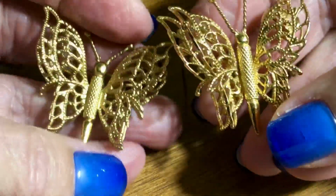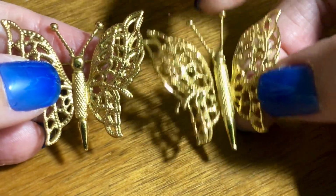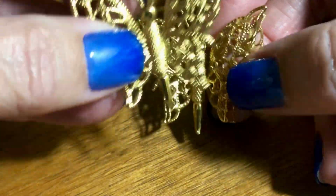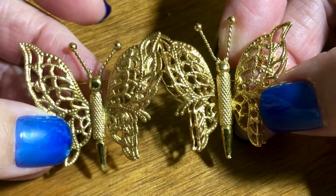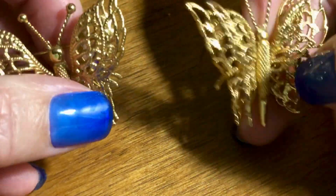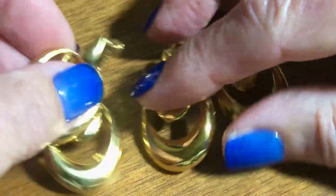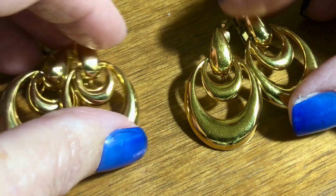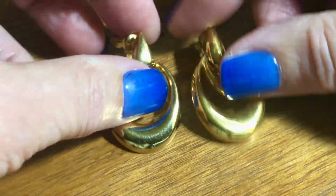So there you have two seemingly identical pins. I don't know, this one seems longer, just looking at the middle part of the body. It might be an optical illusion, but anyway, there is definitely subtle differences in the quality of these two Monet pins. So something to look out for. Now let's look at the Napier. We have these. And we have these. Seemingly identical. Let's just examine one of each instead of having both pairs out here.